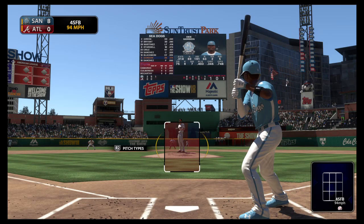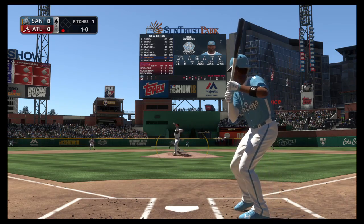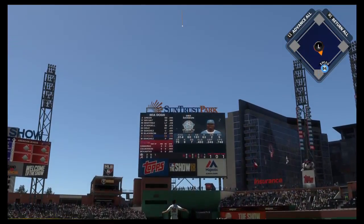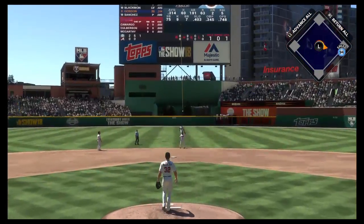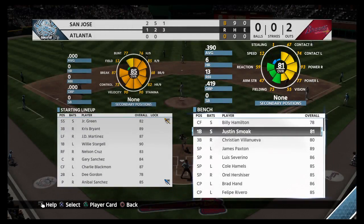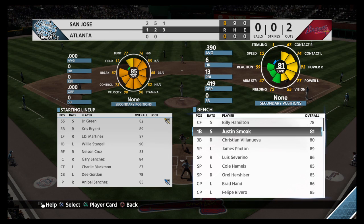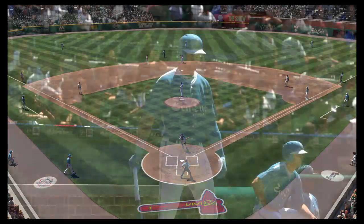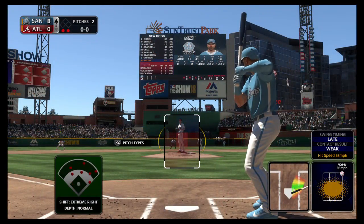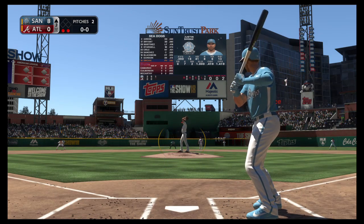Almost a worm burner as he misses on a low fastball. Ball 1. The 1-0 home. Hit fairly well out towards straightaway center. Albies is there, and he brings it in for the second out of the inning. The pitcher, number 19, Anibal Sanchez. Justin Smoke will grab a bat and hit for the pitcher here. Number 14, Justin Smoke.